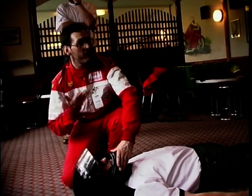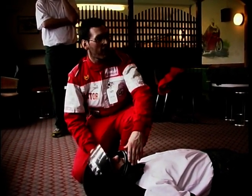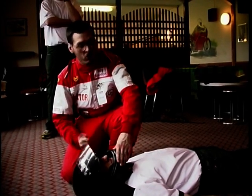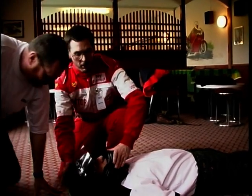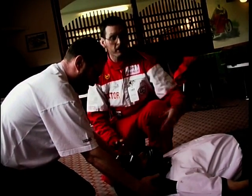I'm looking at him. If he's unconscious, he's not talking at me. I can see the lights are out, this guy's unconscious, we need to get his helmet off. And that's why I need some assistance. I've got my hands on his helmet because I'm stopping his neck moving around. But right from the start, that's what we're doing. And now I've got some assistance. An assistant is now supporting the head, which means I've got my hands free.